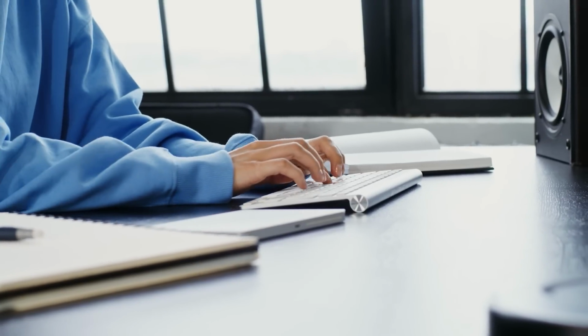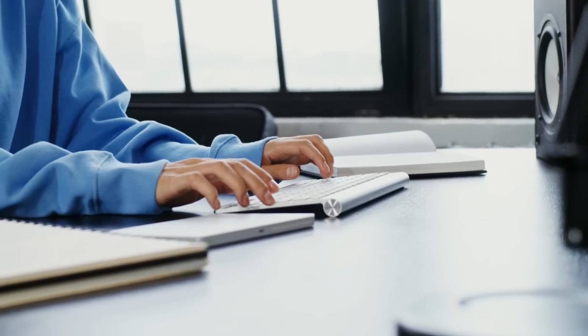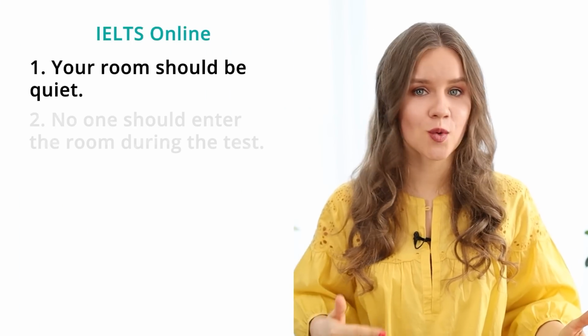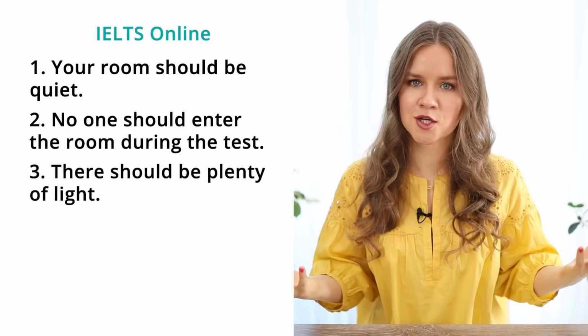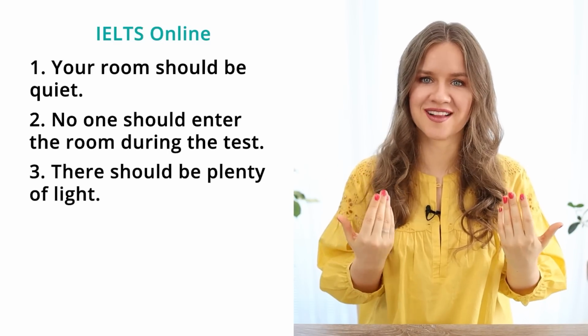Now, you can take the IELTS online from home or any other quiet and private place where no one will disturb you. It's designed for future students, so if you're taking the IELTS for visa or immigration purposes, you'll need to take it at a test center. As I said, your room should be quiet and no one should enter it during the test. It should also have plenty of light so the examiner can see your face well and make sure it's you and not someone else.